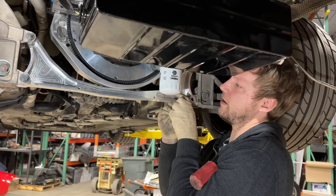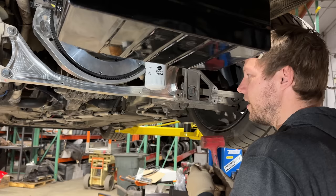Wait, are you really going to do that? You really going to put the bolt in from that side? Yeah. I want to pay attention. Leave me alone.